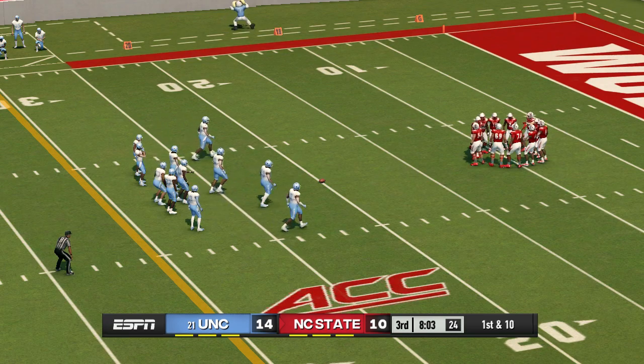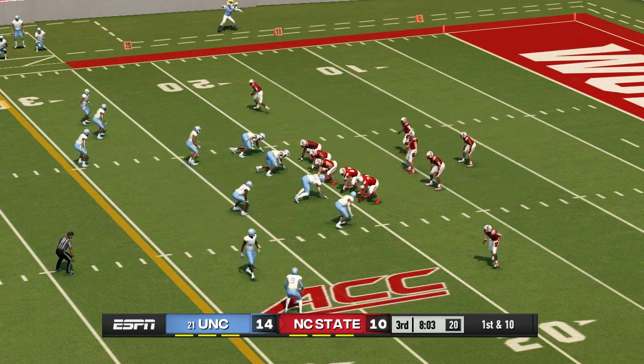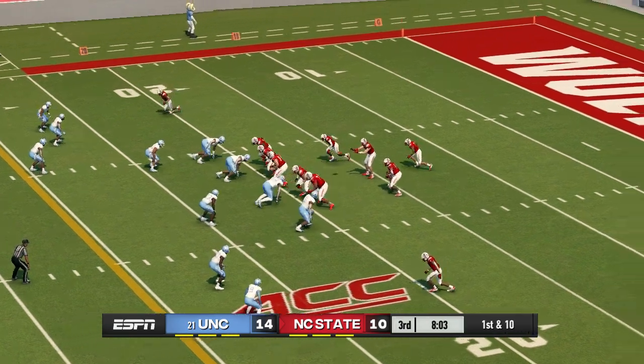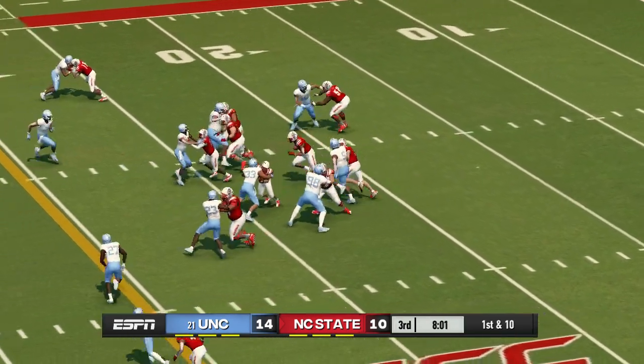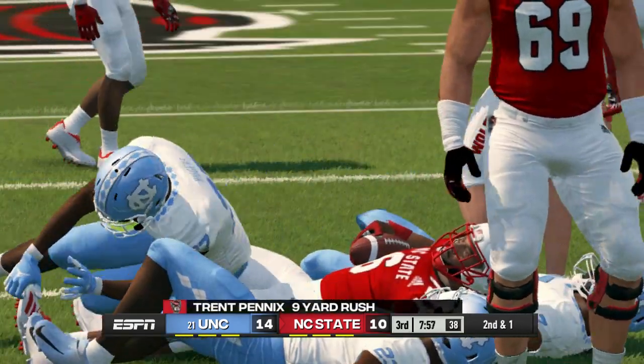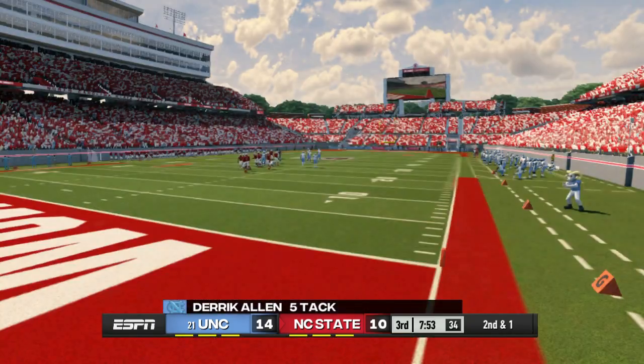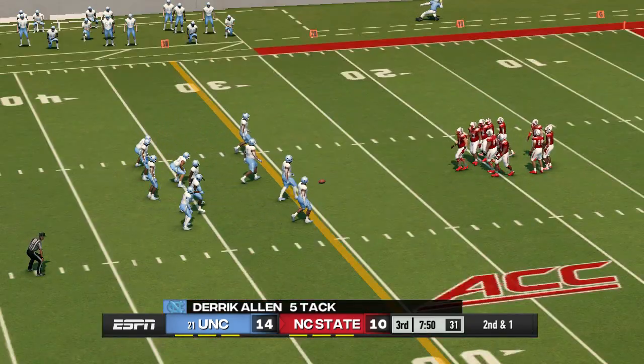There's still plenty of time to keep running their offense as usual here. I don't think they need to feel any anxiety about trailing. Makes it out to about the 29. Short yardage situation here. It's second down and one.